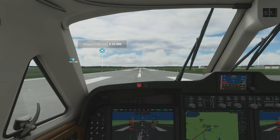Alright, so setting that flight level now, there's 3,000. Warning us about the parking brake. That's fine. Oh, warning. Okay. And let's get started.